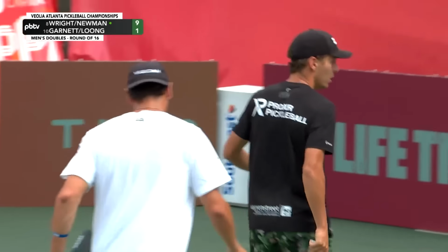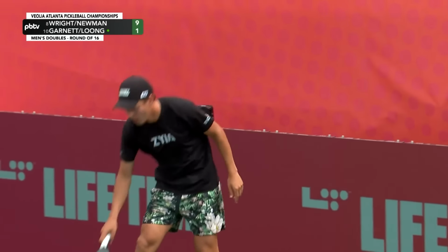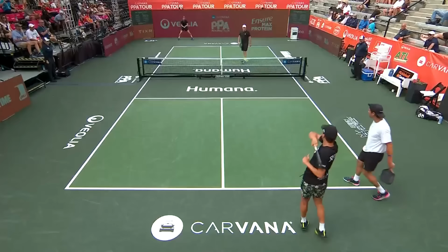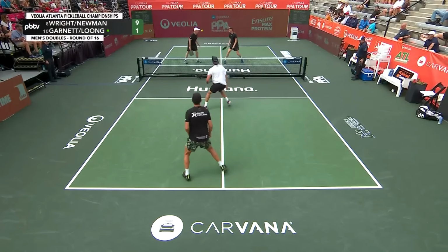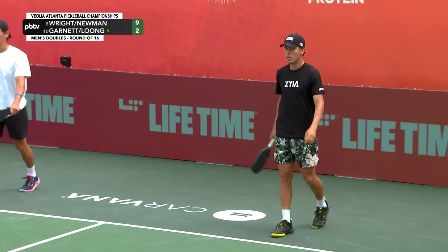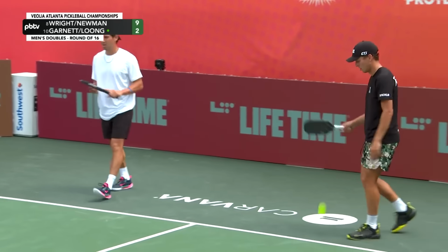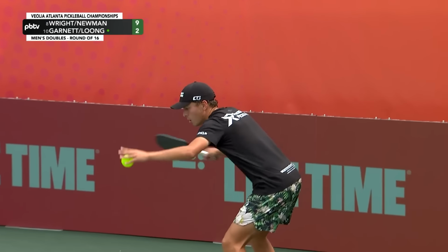Nice reload there from Connor Garnett. And especially when Matt fades to the right. If you can have a good paddle position on the second, there's a lot of room in the middle of the court on the next ball. Point. Yeah, Loong always been a very good poacher. Yes. Very active, very athletic, and has that lefty funk up there on some of the first volleys.